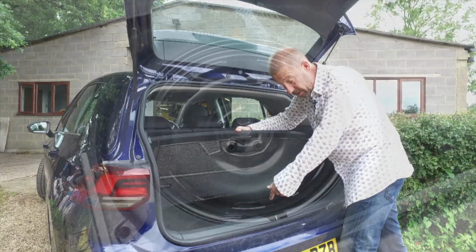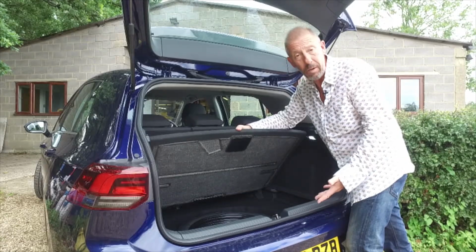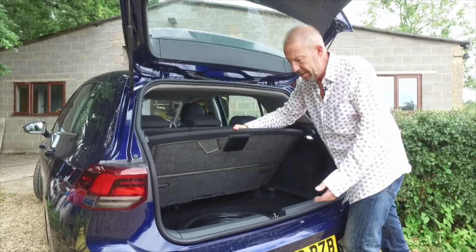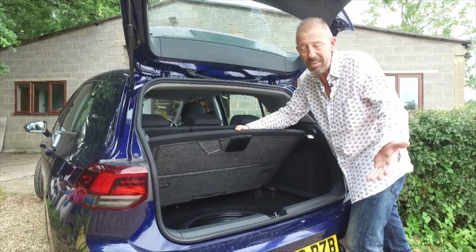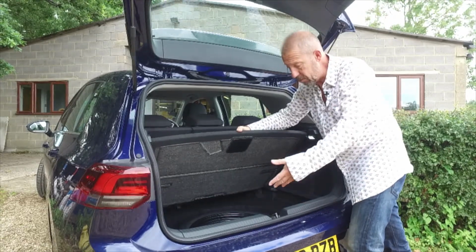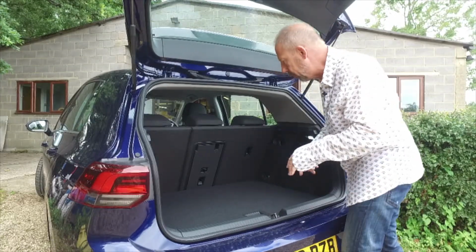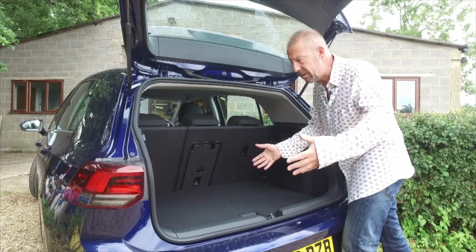So you've got your space saver in there, which I always say, there's no point in having a puncture repair kit or a pump. What's that going to do? You go around the corner, you hit a curb or something, you mash your wheel, you're not going to be able to pump the tyre up again, so you're going to be stuck. So order yourself a spare wheel. It's not the full size one, it's one of those speed related ones that we don't really care about. So 387 litres, which is a reasonable amount.